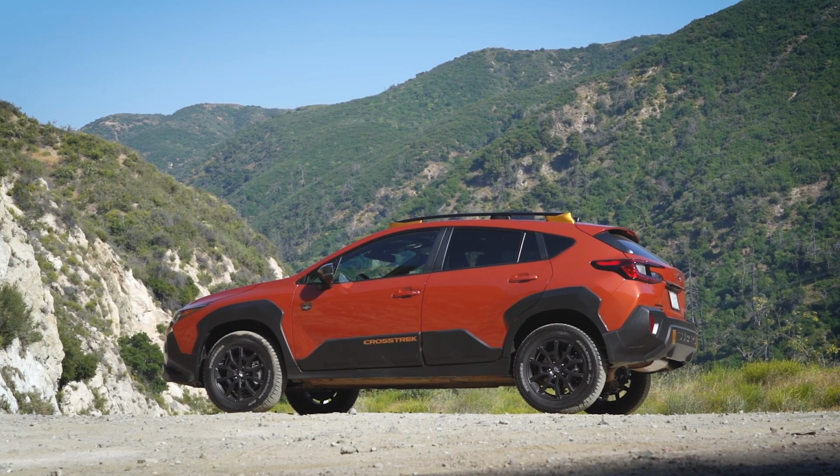Okay, enough talking about this interior and this safety tech. Let's head out on our trip through these beautiful mountains just outside of Los Angeles and make our way towards Rover Flats, a fun off-road playground where we can put this Crosstrek Wilderness through its paces. Let's go.